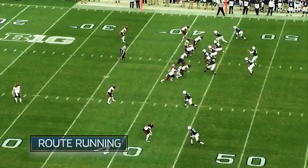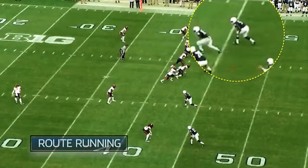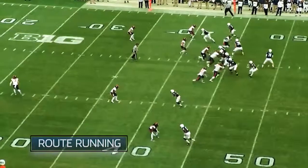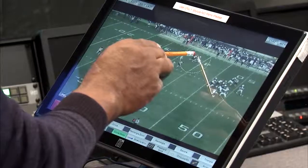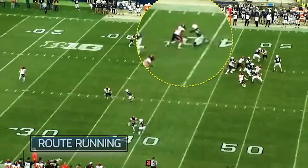So we see him run the post route. We see him coming off here. Now this is a two-man route. Again, let's take a look at Hamilton. He's right there, going to be the outside receiver. He has to be patient coming off the line. Now here's what's important. Let's take a look at this. It's one of the things that you got to focus in on. That DB is trying to play the inside, take it away, forcing him to go outside.